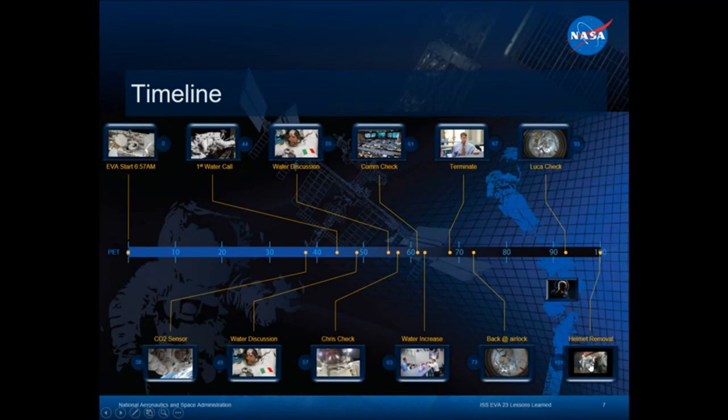But at that point, the work really needed to begin on the ground to figure out why this happened. So let's talk about that. Let's go to the next slide.